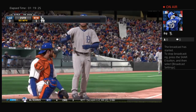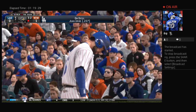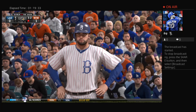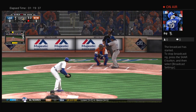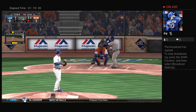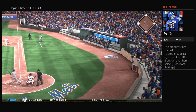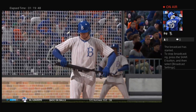Not where he wanted that fastball to be, and it's 3-2 now. Now the question: do you send the guy on 3-2 with 1 out? You figure you're going to get something around the plate. Making him sweat out there. The 7th pitch coming up. And a little battle brewing here as he fights off the 2-strike pitch and chops it foul.